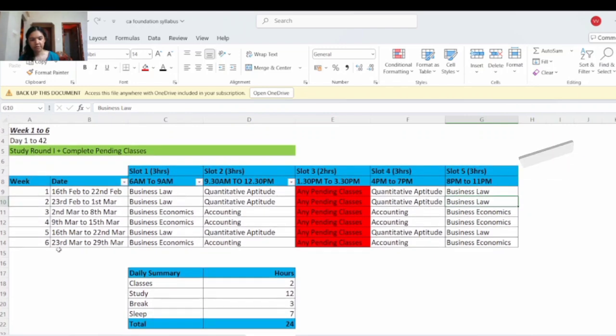So basically in the first 6 weeks, this will be your daily summary. You will be attending the classes for 2 hours and your study time is for 12 hours. And break is for 3 hours and sleep is for 7 hours.